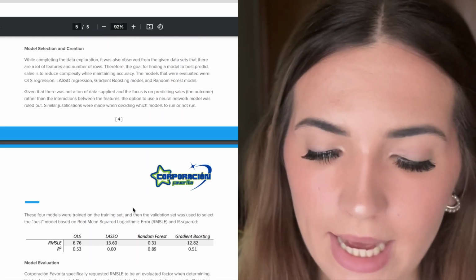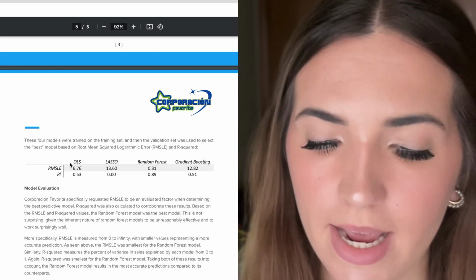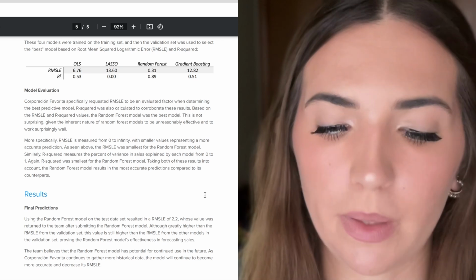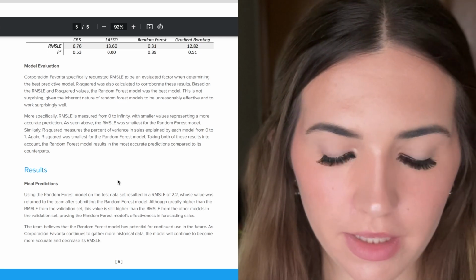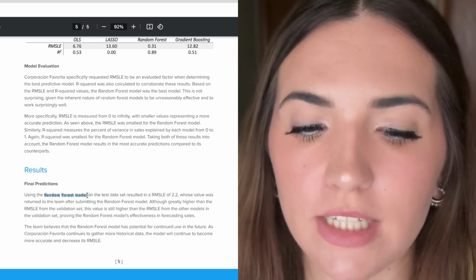So we did OLS, which is least squares regression, we did lasso regression, random forest, and gradient boosting. Those were 4 different types of models that we ran, and we wanted to see which one would give us the lowest error. We ended up using the random forest model because it gave us the lowest amount of error.